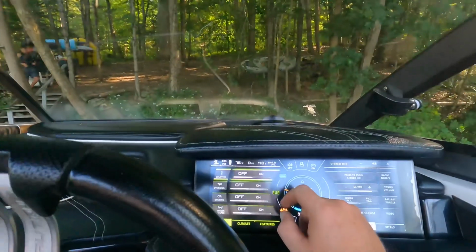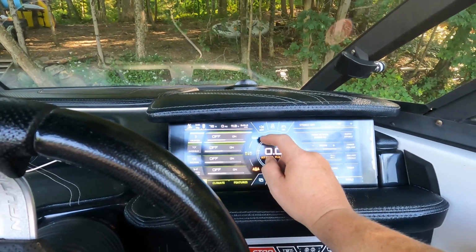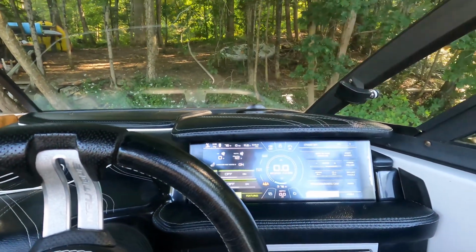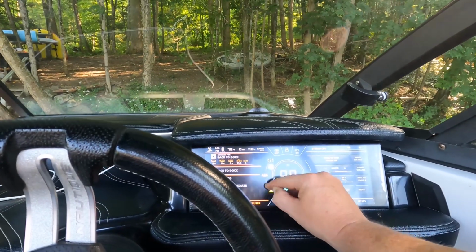This does have the Elite audio. It's got docking lights. It's got underwater lights. The nice courtesy lights, like all around the cup holders, have lights. It's got heated driver and passenger seat and a heater. It's got a lot of stuff.